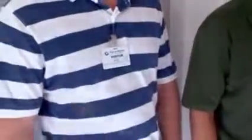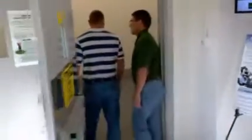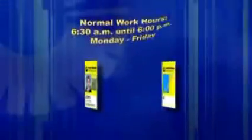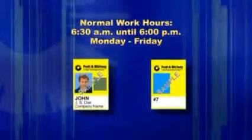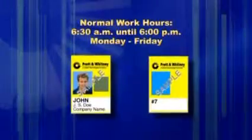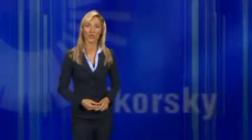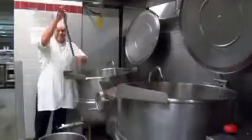Once access is granted, if you're given a visitor badge, you'll be required to be escorted at all times and under the visual control of a designated UTC representative. The normal work hours for both picture-badged and non-picture badged contractors are 6:30 a.m. until 6 p.m. Monday through Friday. Should your task require you to be here at other times, you'll need to make prior arrangements with your UTC representative, and you will be escorted at all times.